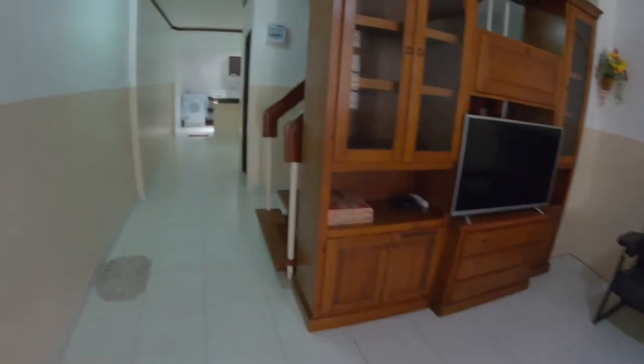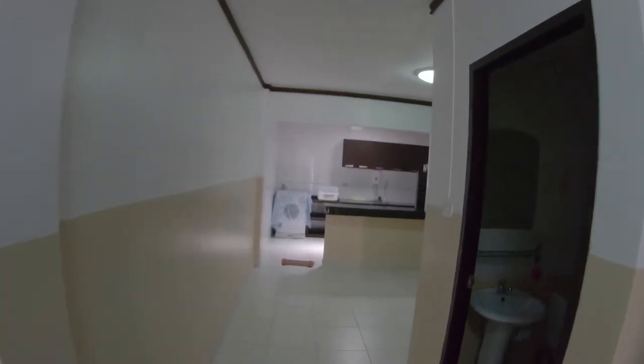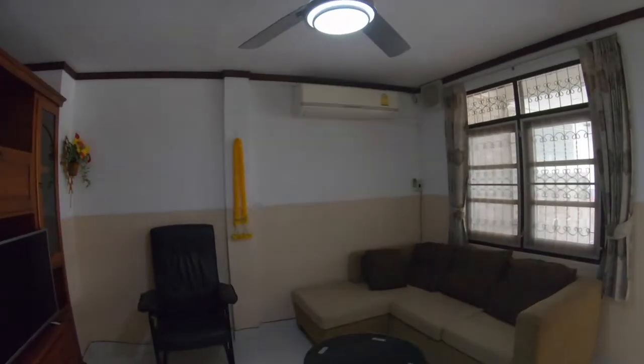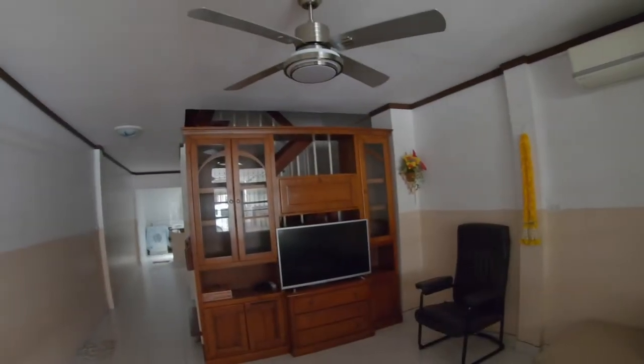Okay, ladies and gentlemen, so this is the new digs. 7,000 baht a month, 700 a month for the internet. 700 is, I'll work that out too, when I look at the exchange rates when I go home.